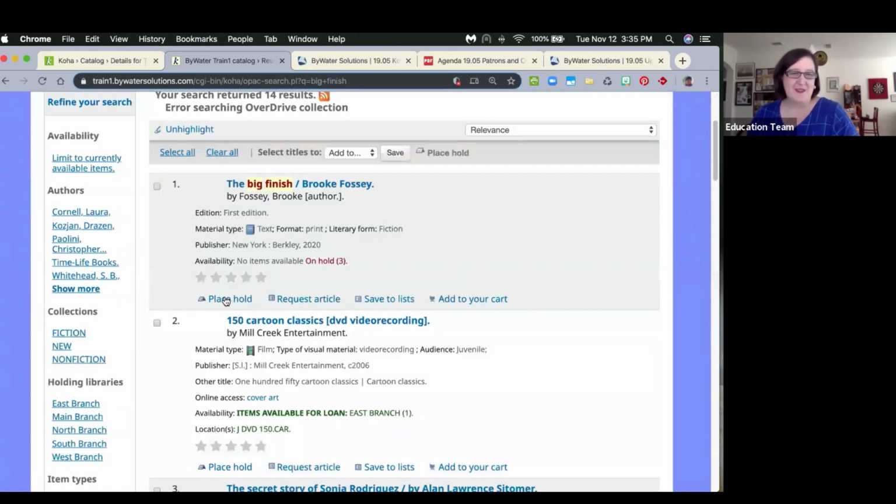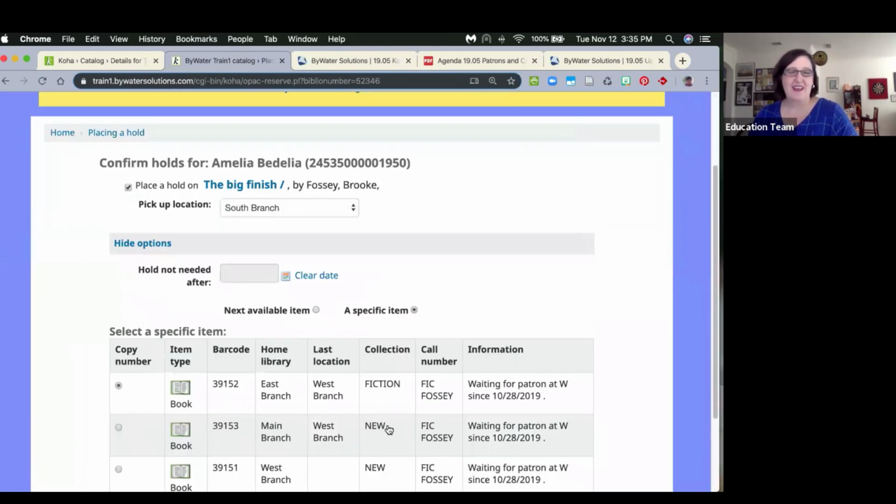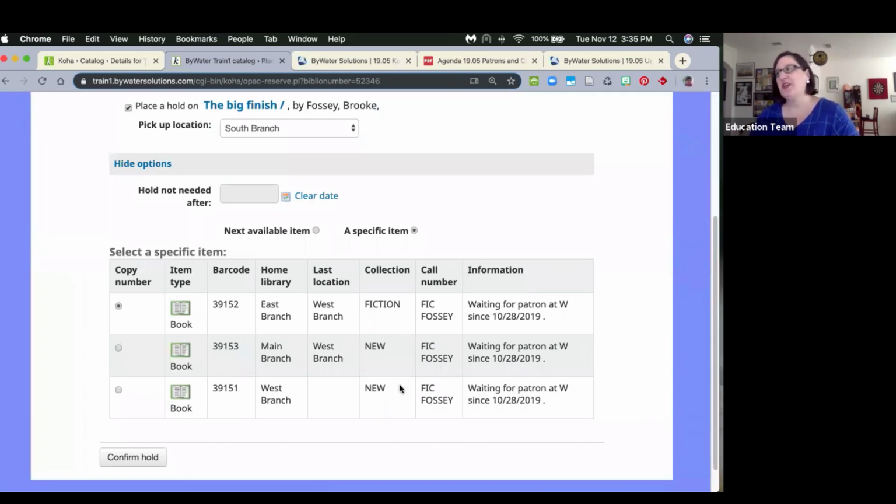There we go. So now when I place a hold and I am placing an item level hold, it shows me the collection codes for those particular items that I can place holds on. So the first thought, you're like, yeah, that's not really a big deal. But as you're looking at this, you're thinking, oh, wait, I don't really want something that might be in the new collection. I want something that's in the fiction collection. Or maybe I don't want something that's in the Florida collection. I want something that's in the general nonfiction collection, things like that. So that collection code is going to be another little element. If you are using this, it's going to help your patrons figure out what particularly they're looking for. So a neat little enhancement, but it's kind of a cool one.